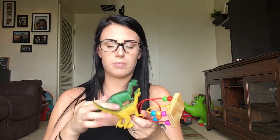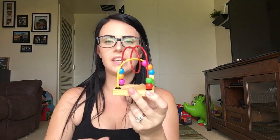I just ran out and grabbed this out of the car, and there's some stuff not in it, but inside of it I just keep two little plastic dinosaurs. This little thing I got from Daiso, it's one of those mini bead toys. And then I usually keep one big car and these two little cars in here. And this will keep him busy when we're at the doctor's, calms him down, and he knows it's his bag when we go somewhere.